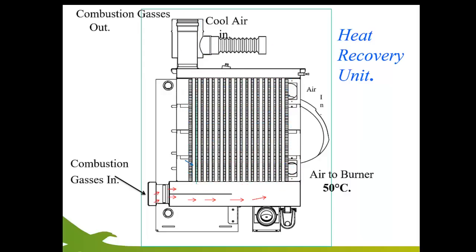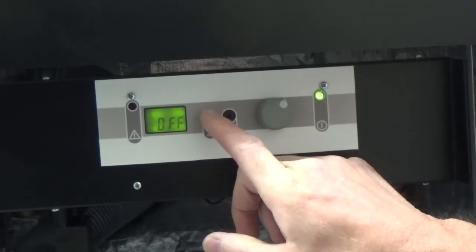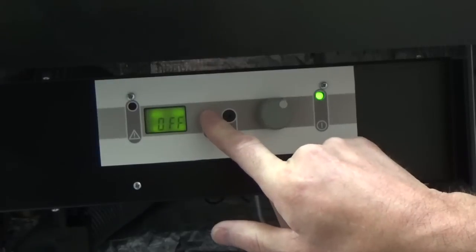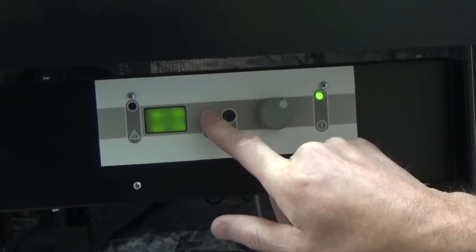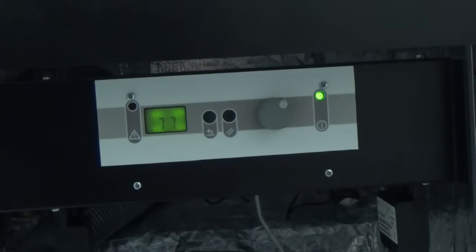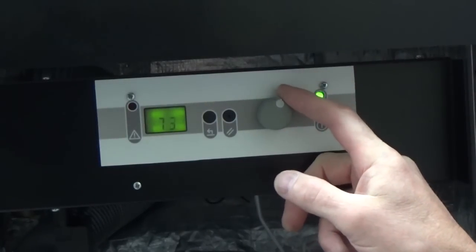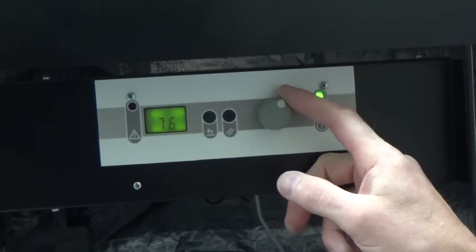The Blue Supreme can be controlled from the central control panel, which has a number of facilities that are now being introduced on all Enviromax range, as well as the Blue Supreme. The digital control panel allows you to switch the boiler off, switch the boiler on, and then control the desired temperature on the control knob.